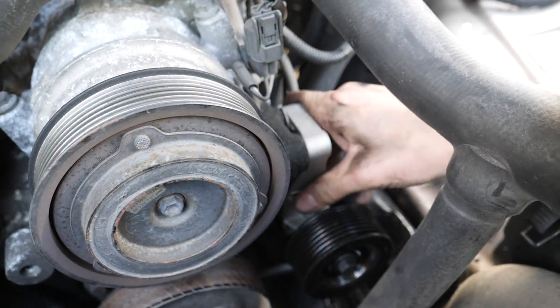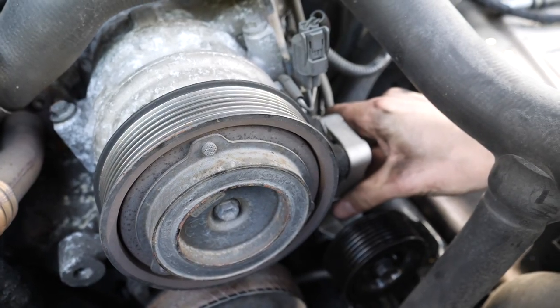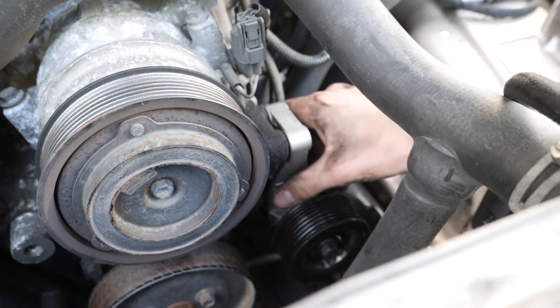There we go. Oh, yep. I think. Yep, that'll tap on now. Sweet. I could only find two bolts, but seeing as the old pump was held on by two bolts, just to get this thing back together, two will do, and then I'll grab a third later on.